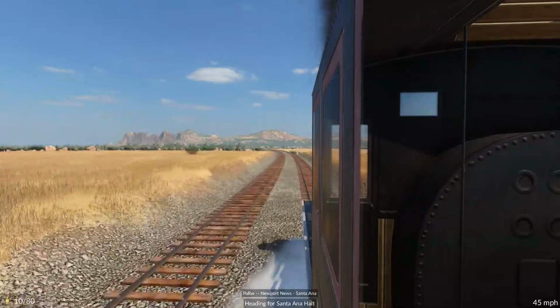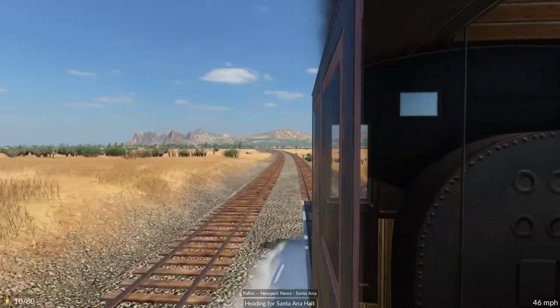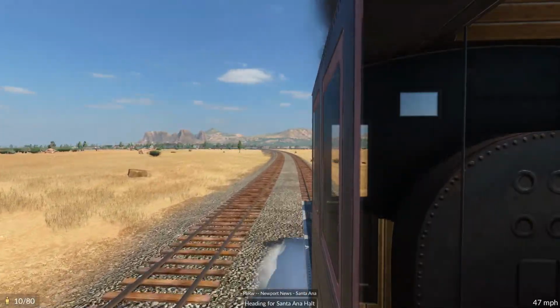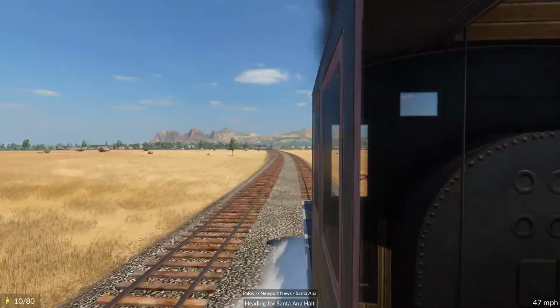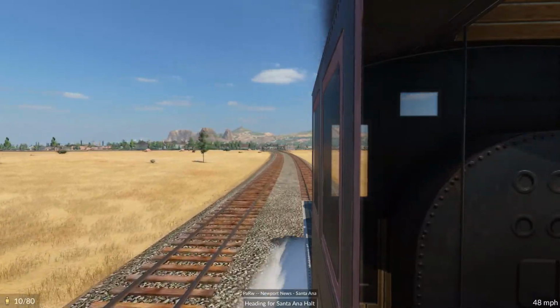Santa Ana coming into view. As you can see, this is not a long journey. Although, I'm not sure why I'm stuck at 46 miles per hour. Maybe those... nope, there we go, 47. It's very slow acceleration on this. Very, very slow acceleration.